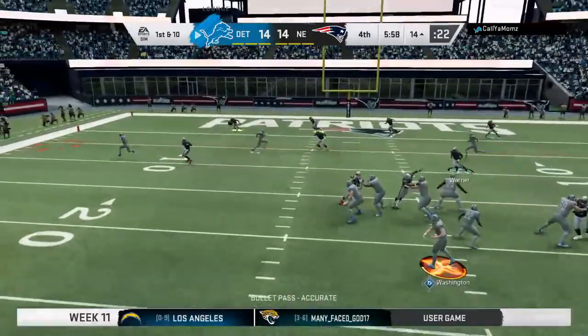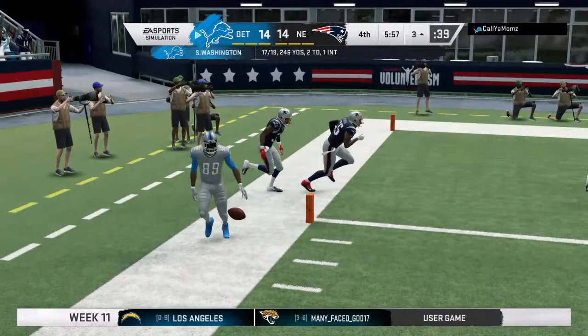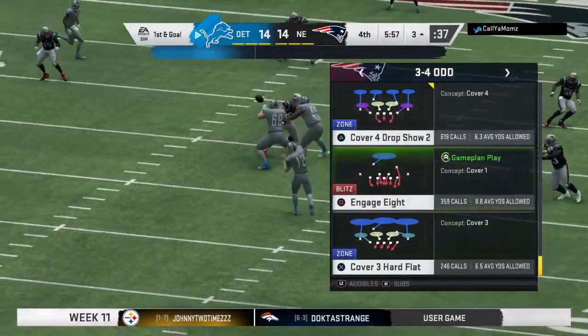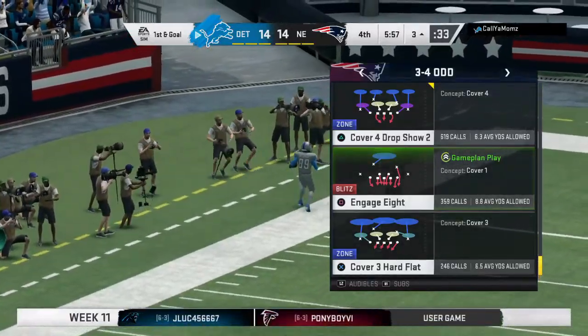From the red zone now, they'll look to throw. That's complete to his receiver, McLaurin. And out of bounds all the way down at the 3. 11 more yards that go around, a first down as well.